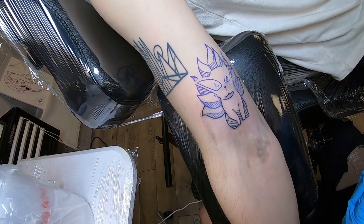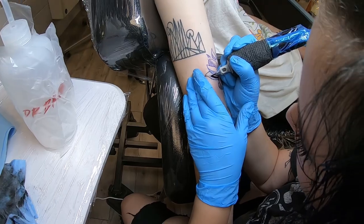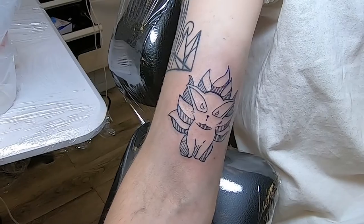Client named Liam. Liam is a super, super cool dude. He came in with one of our other friends to get a nine-tailed fox tattoo on his arm. I have no idea what TV show it's from, and I'm not even gonna pretend that I do. But it was a fun tattoo.